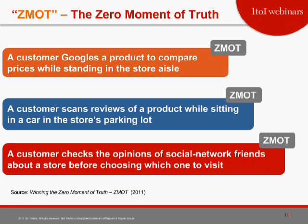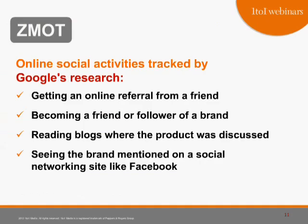Google did this research. They looked at a number of different things. They looked at how consumers got online referrals from friends, whether a consumer became a friend or a follower of a brand. They looked at the blogs that consumers read, and mentions of brands on different social networking sites, like Facebook and so forth.